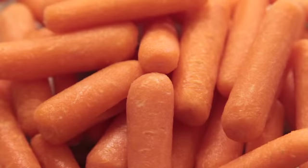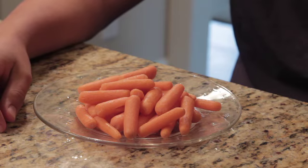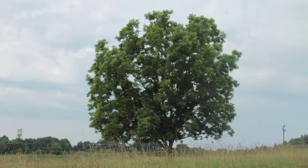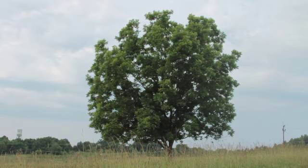White, pink, yellow, red, black, gray, purple, blue, orange. Orange. This is the color orange. These carrots are orange. Tree. Tree. This tree has many green leaves.